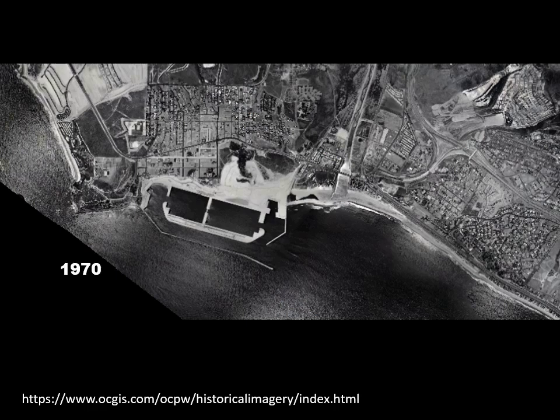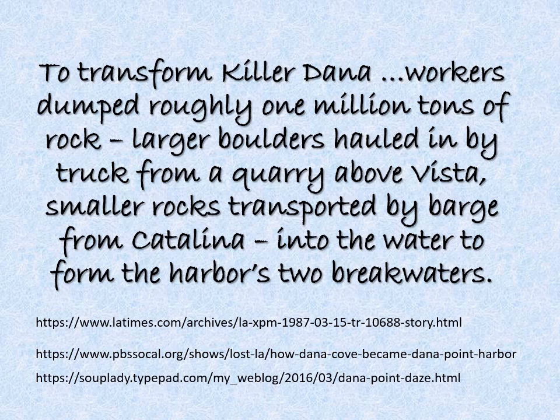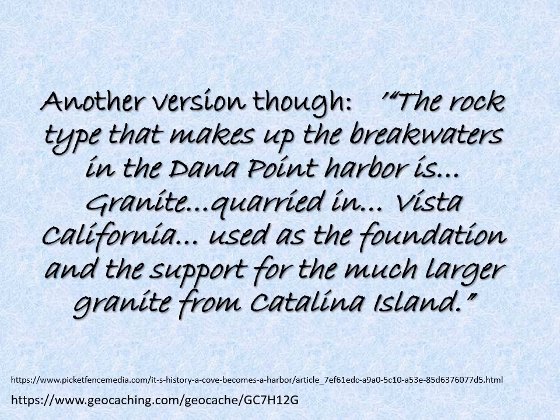To transform Killer Dana, workers dumped roughly 1 million tons of rock, larger boulders hauled in by truck from a quarry above Vista, smaller rocks transported by barge from Catalina into the water to form the harbor's 2 breakwaters. But I'm not quite sure about that, because there's another version online that the rock type that makes up the breakwaters in the Dana Point Harbor is granite quarried in Vista, California, but they claim that was used as a foundation and support and the larger granite came from Catalina Island. I'm not sure that is actually correct.